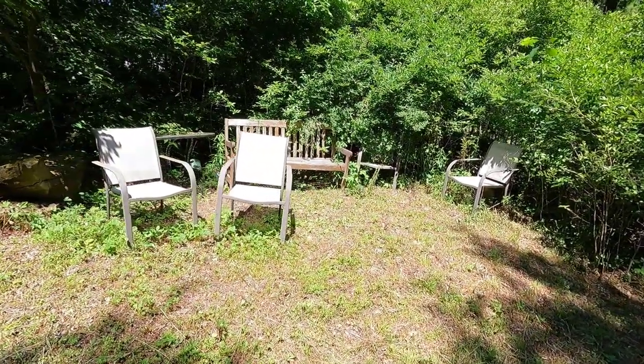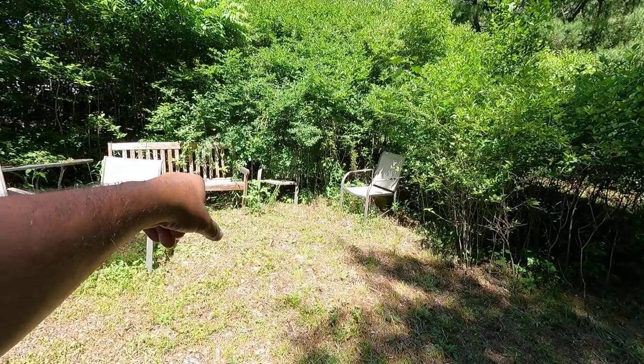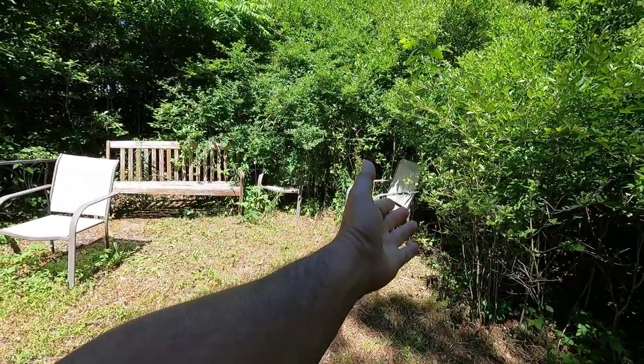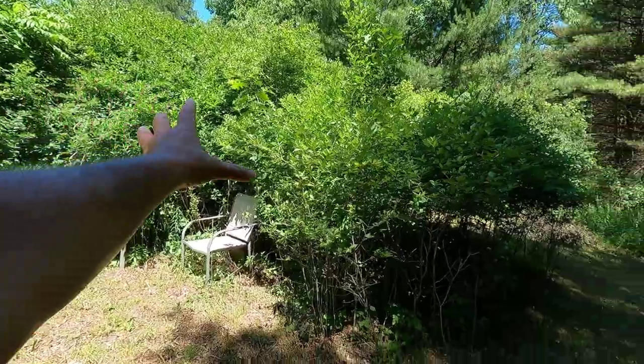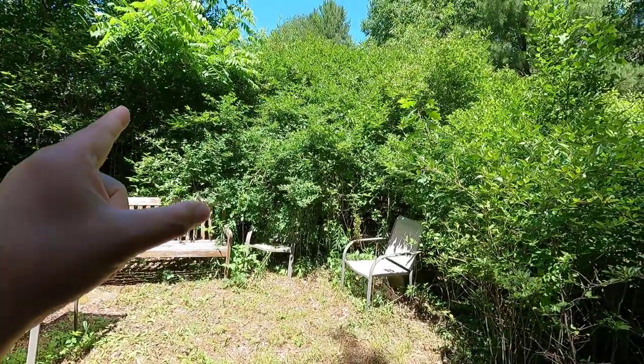So yeah, this is a nice place where I can set up some chairs. I may have to get a new bench, or maybe try and fix that one. If I clean all this stuff out, it might be good enough. So I may cut back some of these shrubs. I have way too many shrubs here. I wanna make this look presentable.